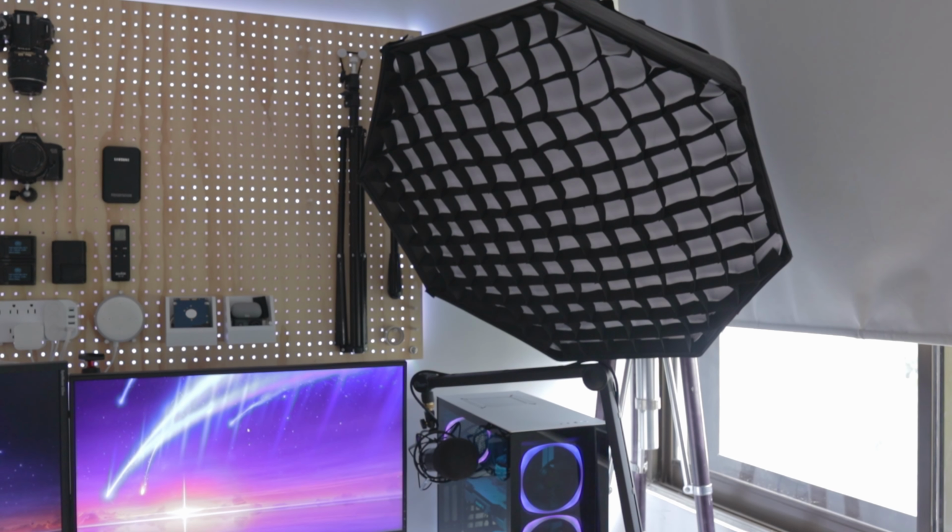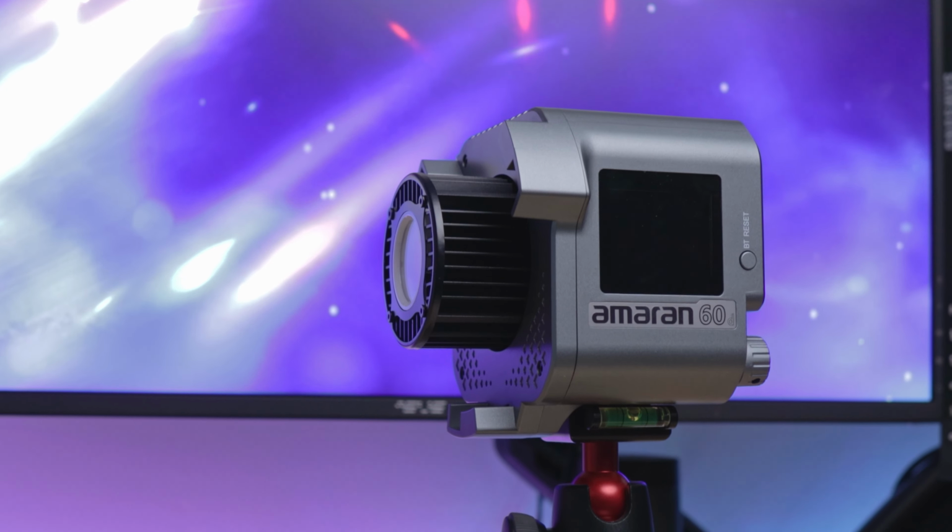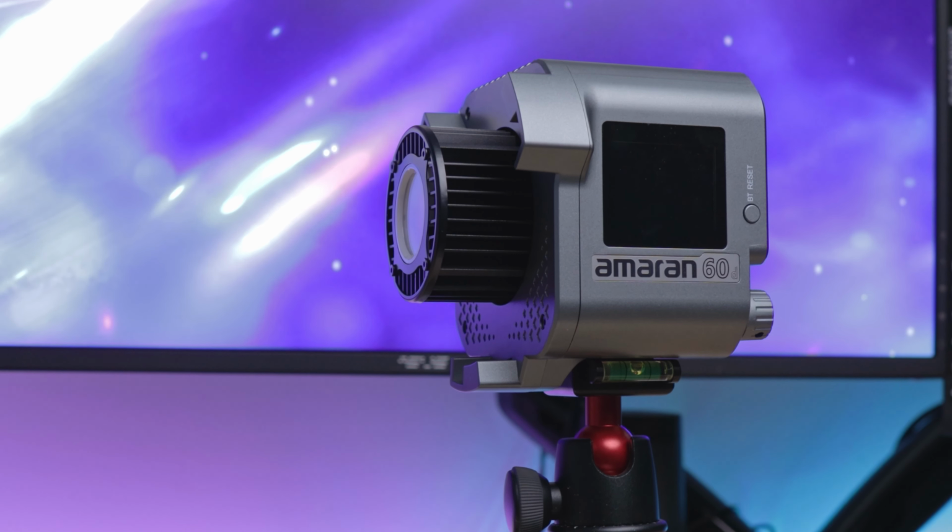You probably noticed that I'm not at my usual setup. I'm actually at my parents' home for the holidays, which means I don't have all my gear. If you're recording any type of video, you know that lighting is a very key factor. And Aputure just came out with a tiny 60-watt COB light, which is what I'm using right now. This is the Amaran 60D, and boy does it pack a punch.